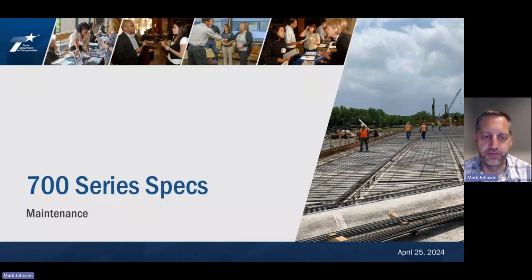I'm with the Maintenance Division with TxDOT, and I am excited to present the changes to the 700 series specs in the 2024 spec book. Most of these specifications, as we get into these, you will see are relatively basic. A lot of things like mowing the grass, patching potholes, kind of maintenance 101. But we do use these very extensively.